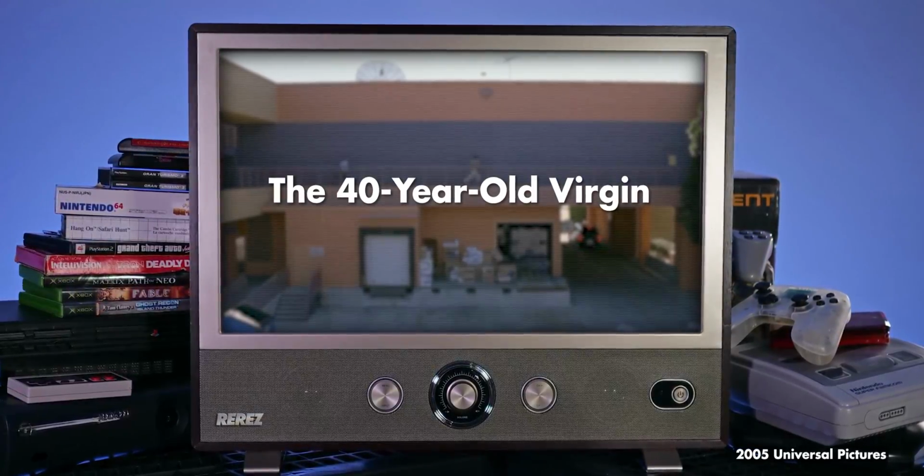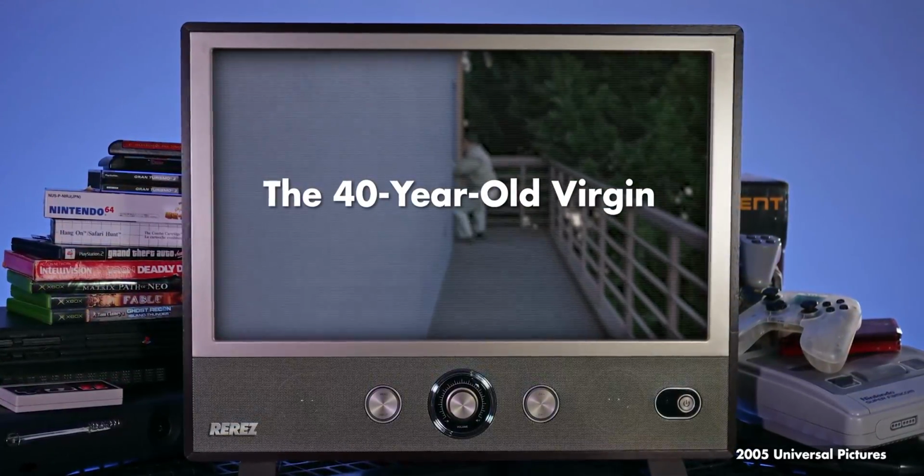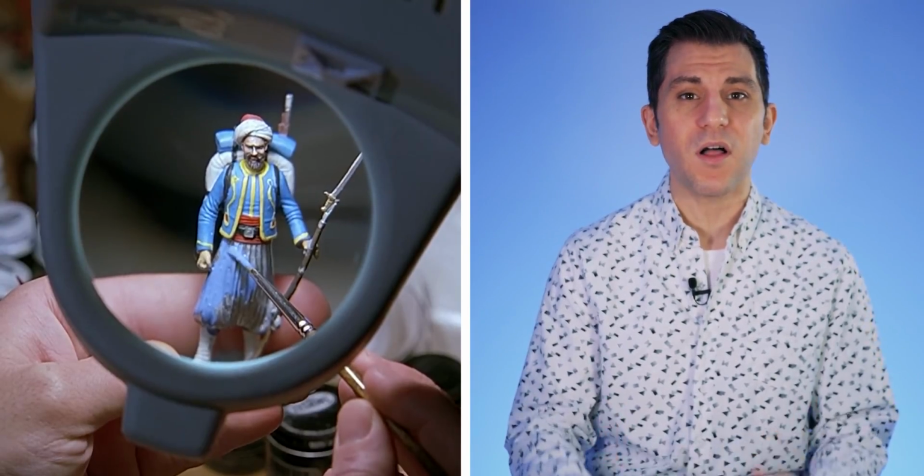The 40-Year-Old Virgin, 2005, directed by Judd Apatow. This sequence is part of a montage of scenes showing what Steve Carell's character Andy does with all of his free time. He's the titular 40-year-old virgin, so of course, to play into the stereotype, he plays a lot of video games.